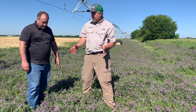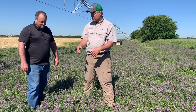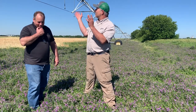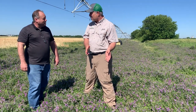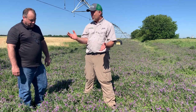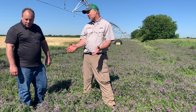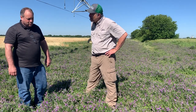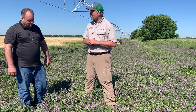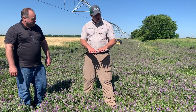Now we're standing in a strip of vetch only that nothing has been done to since the buckwheat was harvested last October. The reason this is here, the pivot sets right here, and we didn't get any rye planted here last fall because the pivot was here and we just didn't take the time to move it and swing it all the way out. So this is vetch by itself and a relatively thinner stand. It is only planted at about 15 pounds per acre. Normally, if we would plant vetch for seed production, we'd be at a 30 to 35 pound seeding rate. So this is only about a half rate of vetch, but yet we've got a good stand.